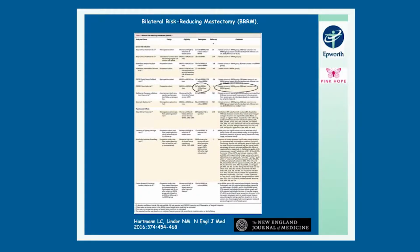There are very few prospective studies, but one of them, the PROSE study, looked at 247 risk-reducing mastectomies in which there were 0 subsequent cancers, versus 98 cancers in the other group of 1,372 women who had no risk-reducing mastectomy.